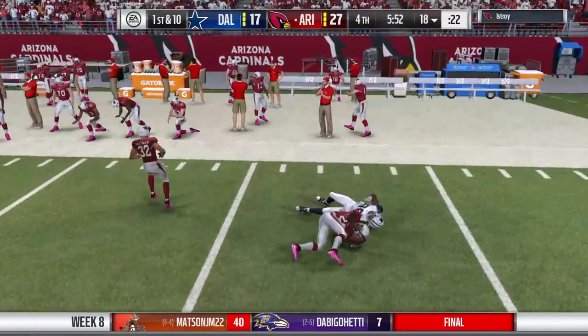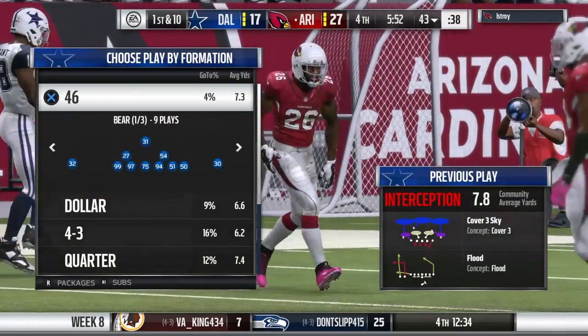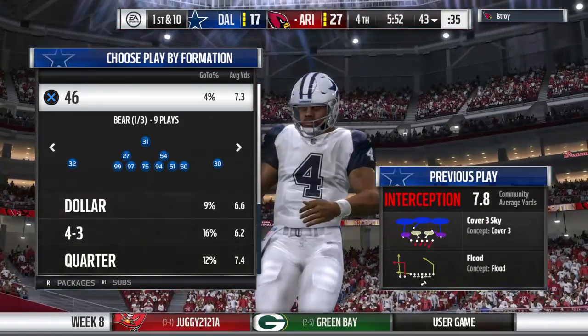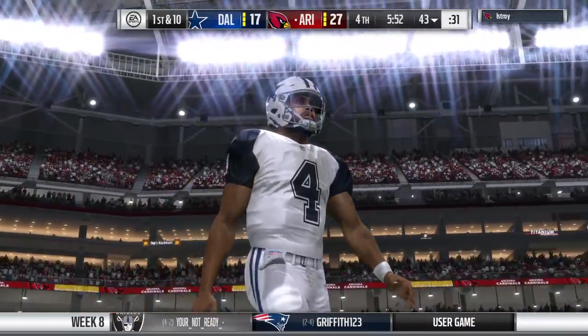And he's going to be intercepted a 3rd time. A great read, and it's picked off. And the possession is theirs at their own 43-yard line. The Cardinals offense now works their way back onto the field.